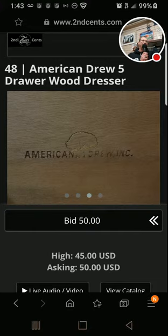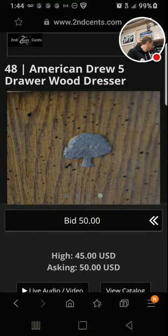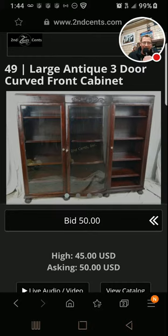Better dress than that. 45, 50. Selling it your way, 567. $45, $567. Antique three door curb front glass cabinet, missing one piece of glass.